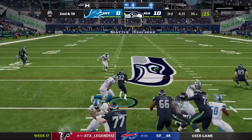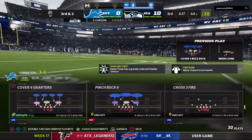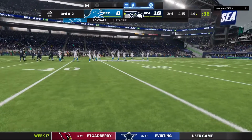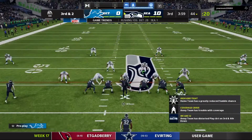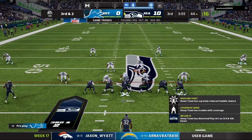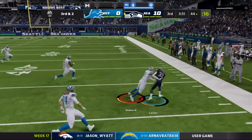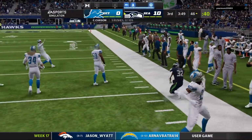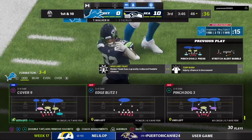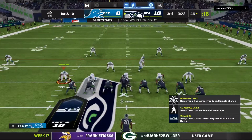Now it's Carson. And he'll be brought down just shy of the 45. That'll leave them with a 3rd and 2 coming up. They got 8 yards there. They stay on the ground. Again, it's Carson. And he's got the first down before being taken down at the 46. Got what they needed there. The drive continues with a 9-yard pickup.